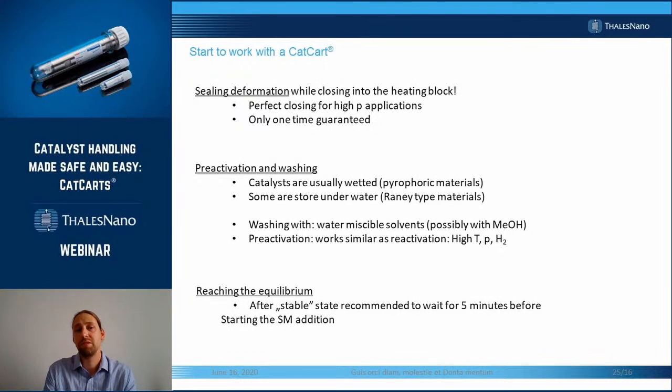Okay, let's talk about how to start with a CatCart. First of all, every cartridge is made for only one placing into the instrument. The sealing works through a deformation. While the instrument is sealed with the cartridge, the PTFE closing rings deform, and there is no guarantee the user can place the catalyst exactly the same way the second time as in the first time.